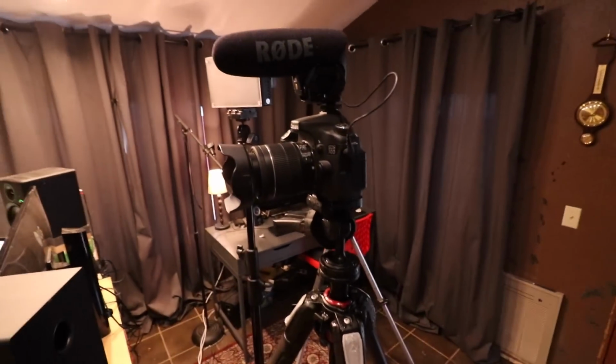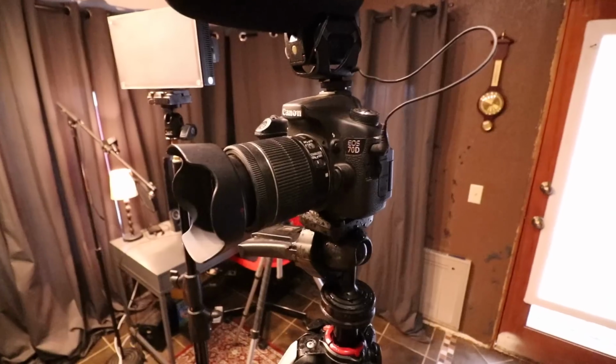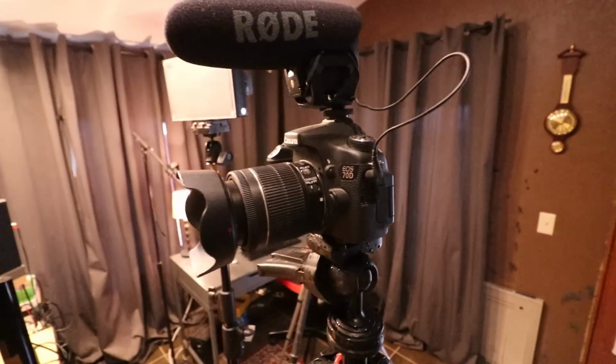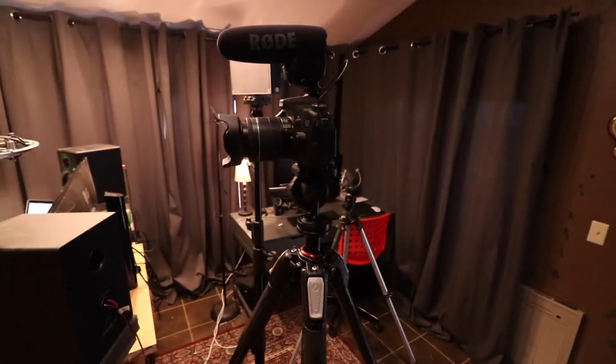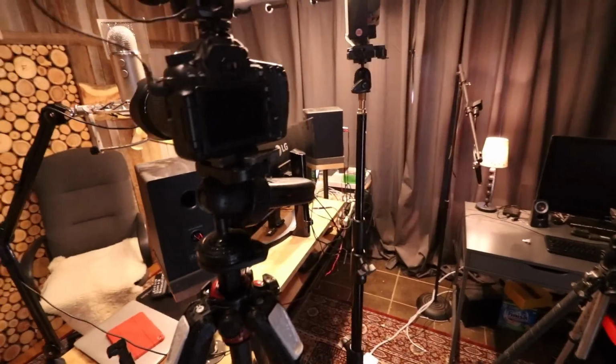For cameras, I run Canon's EOS. This is my older camera, a 70D. The one I'm videoing on right now is its predecessor, the 80D. Excellent cameras. They shoot full manual, which gives you lots of control. A little bit of a learning curve, but not bad. Everything now to me is second nature.